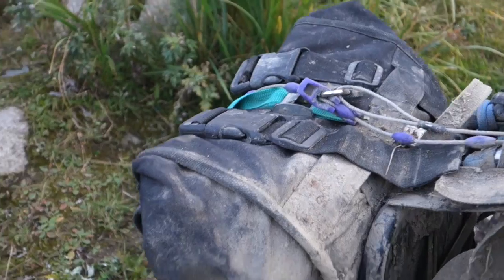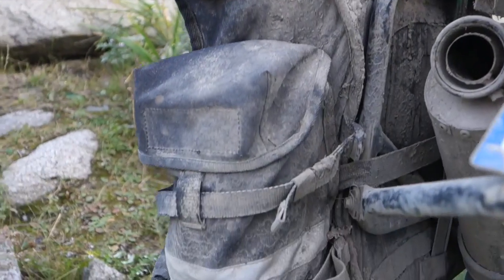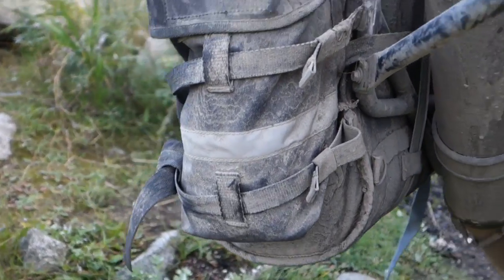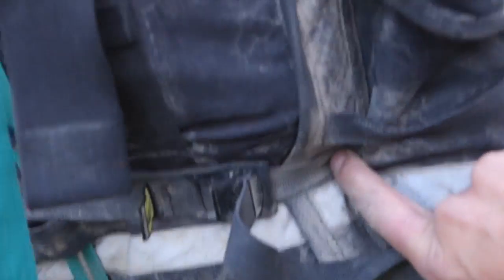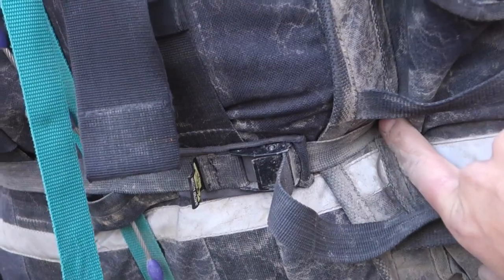But I'll just show you around them all. I mean, you can see how they attach to the rack system, and you can see how the horizontal strap that goes around goes through the front of the pocket, which is really nice there.